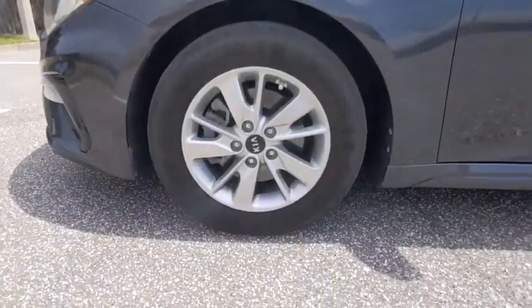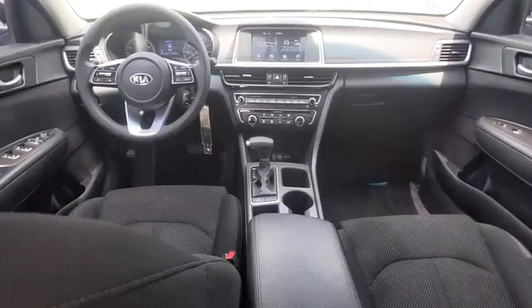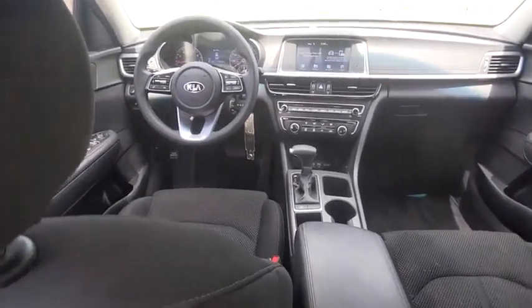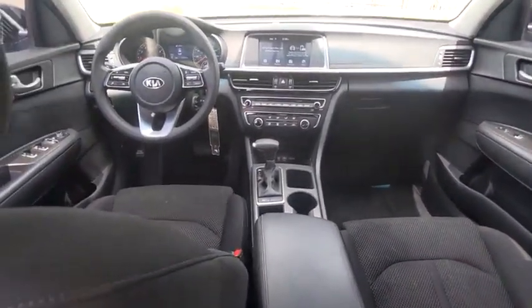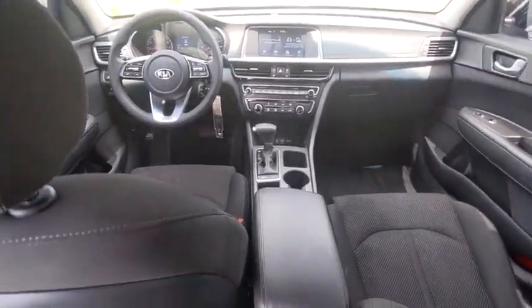Its smooth flowing lines speak of grace and style and offer a strong hint of European luxury, and it is priced below $15,000. This vehicle has less than 100,000 miles.